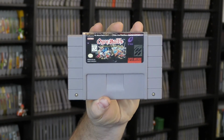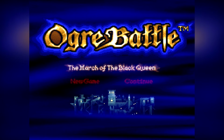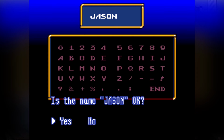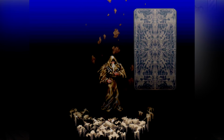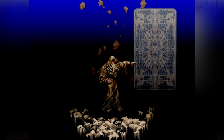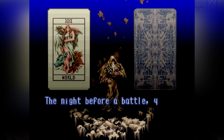And finally, so glad to have this one in my collection now, number 644, Ogre Battle. I've never actually played Ogre Battle before, and it's not what I was expecting, but that's definitely not a bad thing. I really like this game. So it is a role-playing game, but it plays a little bit different than most.